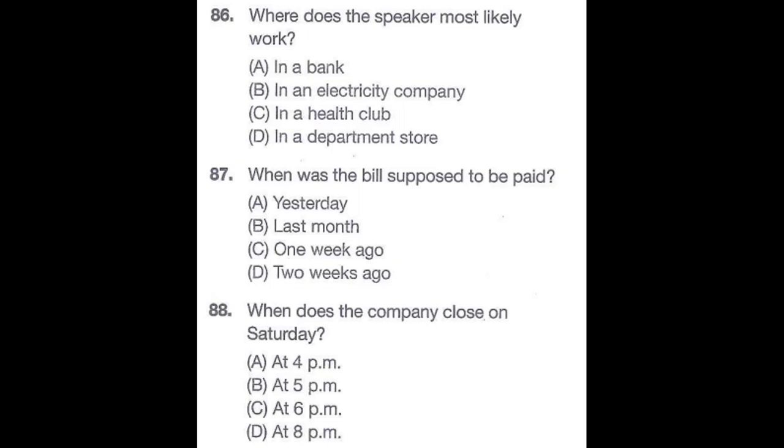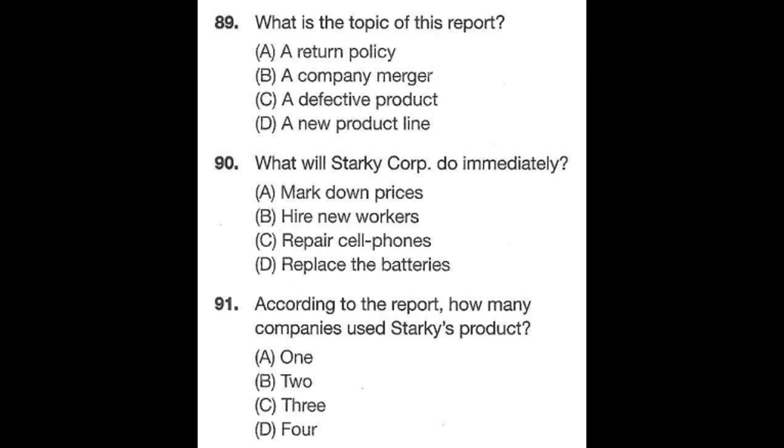Thank you. Number 86. Where does the speaker most likely work? Number 87. When was the bill supposed to be paid? Number 88. When does the company close on Saturday? Go on to the next page.